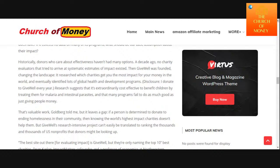Disclosure: I donate to GiveWell every year. That's the author of the story, the writer of the story. Research suggests that it's extraordinarily cost-effective to benefit children by treating them for malaria and intestinal parasites, and that many programs fail to do as much good as just giving people money.